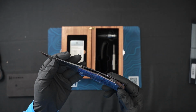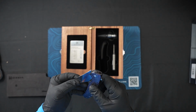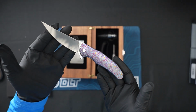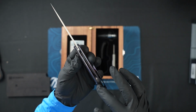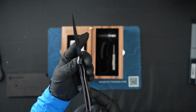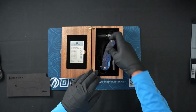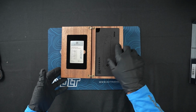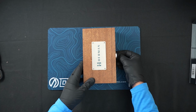And on this particular one, the price on it is $2,699.99. So not an inexpensive knife, but very expensive materials, flawless execution, unbelievable action, packaging that is sure to impress anybody that you may show. Check out the Herman knives, currently available at DLT.